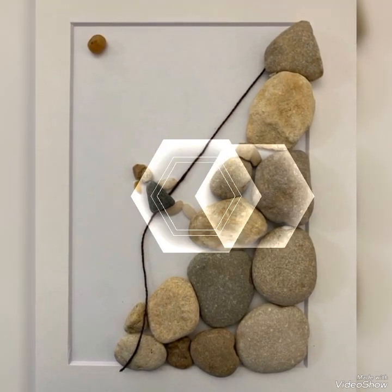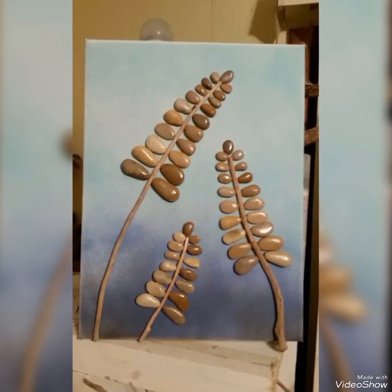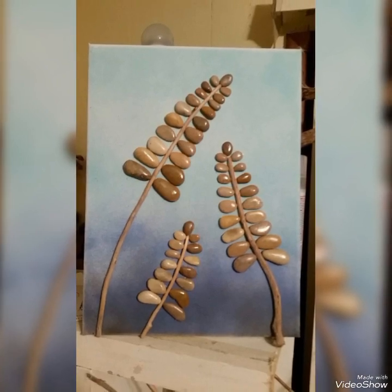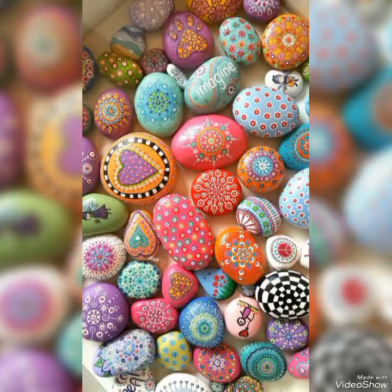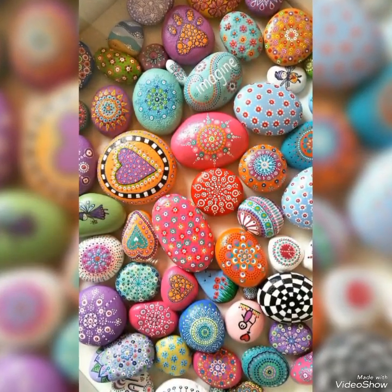Today I am back with a beautiful collection of pebble craft ideas for home decoration. All these ideas are amazing. Don't go anywhere and watch all these ideas till the end.